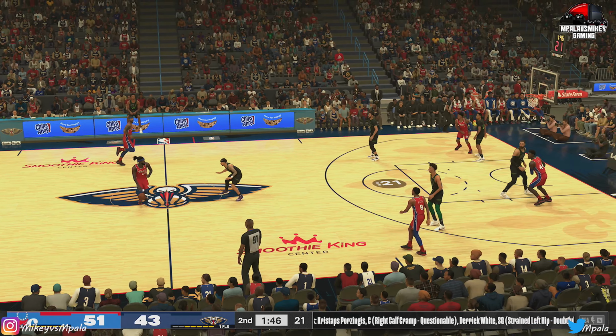Embiid finds Maxey. The 3 is up. Here's Embiid. Oh, Embiid punishing the basket. Boxing out Embiid has to be a focal point for them, or else they'll continue to eat him up on the offensive glass. Out of bounds, it'll be Philadelphia's ball.